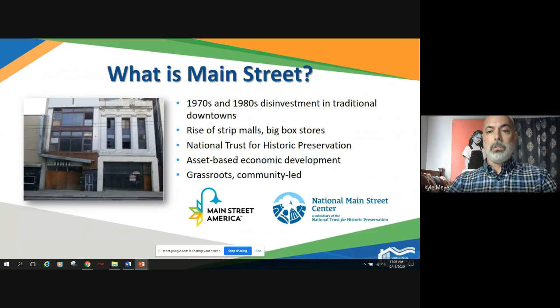So the National Trust for Historic Preservation saw this as a historic preservation issue, considering one of the largest assets of these historic downtowns, of course, are the buildings. So the National Trust, through these pilot projects, developed a methodology and developed the National Main Street Center to manage and oversee the program. And the program is at its core asset-based economic development. Historic preservation, and those older buildings are, of course, one of those most important assets. And within the program, it's best utilized when it's a grassroots community-led program, meaning that the community is involved and engaged and helping to make decisions and develop that vision for that future downtown.